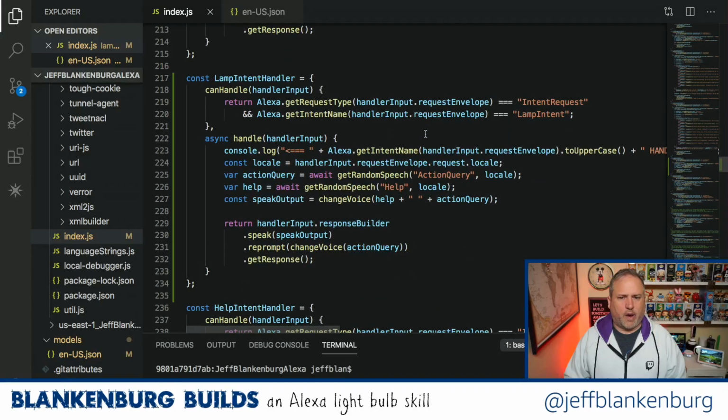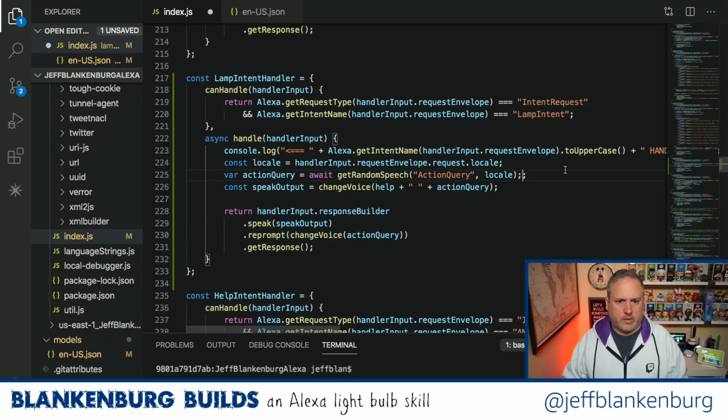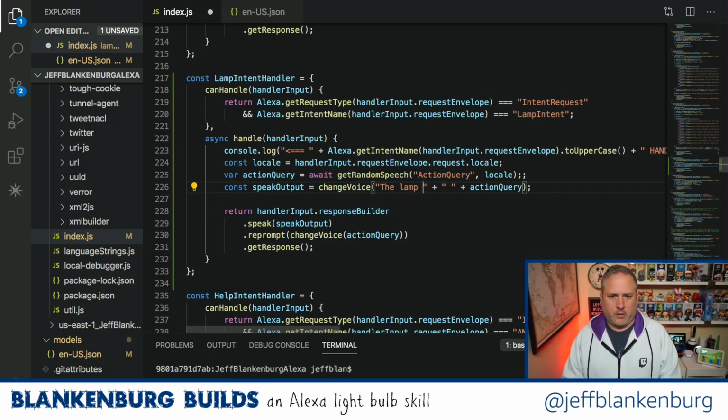Lamp intent handler. Okay, so locale is great. Action query, I'll probably need some data for like lamp status, but we won't do that for now. We'll just do this. Instead of help, it'll just be the lamp has been set to, and then I'm going to need the words that you said. So let's do that.